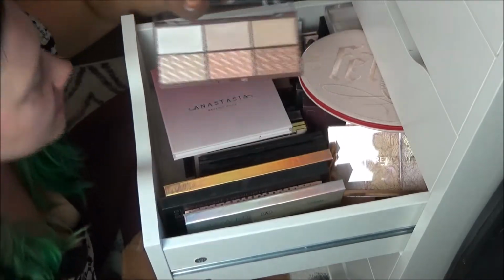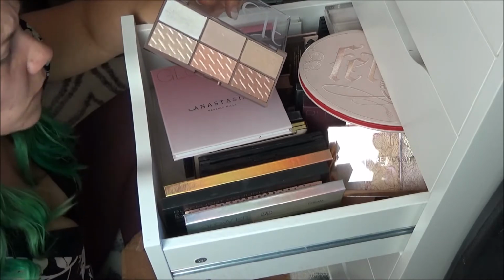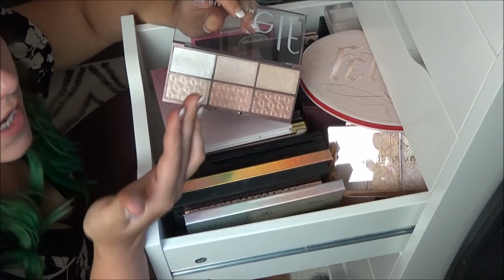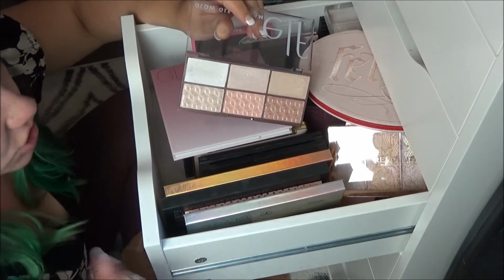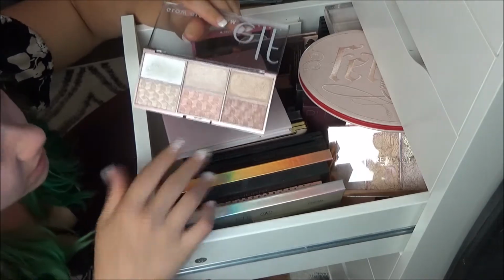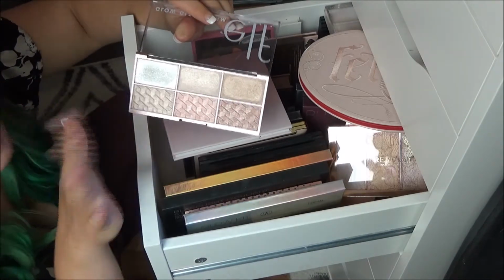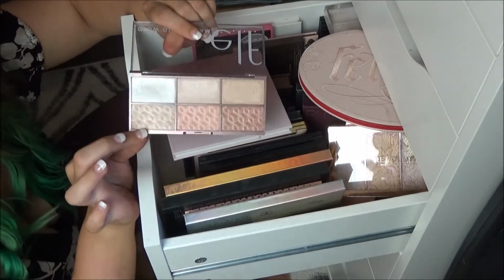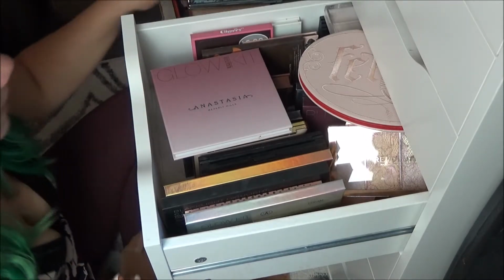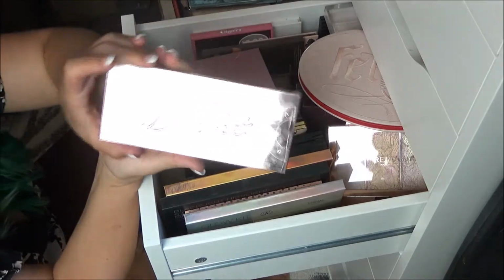And Hourglass has done this before. Lots of companies do. I think Fenty actually has one of these highlighters that has no base. It's just a shimmer and that's it. It's so cool. I really love it. These ones are nice too, but this is just such a special shade in an e.l.f. palette. Next, we have something that I am definitely not getting rid of.